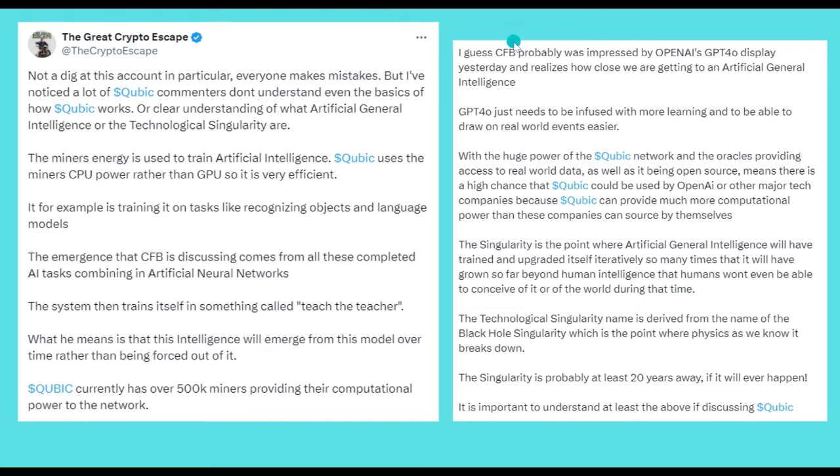I guess CFB, so Sergey Ivanchenko, was probably impressed by OpenAI's GPT-4 display yesterday and realizes how close we are getting to an artificial general intelligence. GPT-4 just needs to be infused with more learning and to be able to draw on real-world events easier. With the huge power of the Qubic network and the oracles providing access to real-world data, as well as it being open source, there is a high chance that Qubic could be used by OpenAI or other major tech companies, because Qubic can provide much more computational power than these companies can source by themselves.